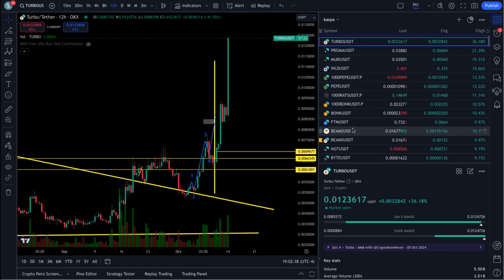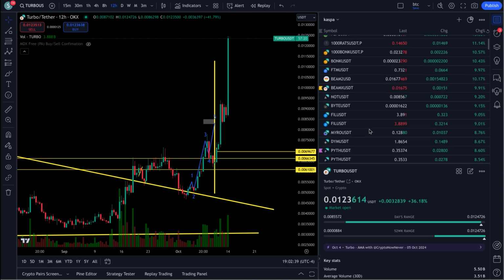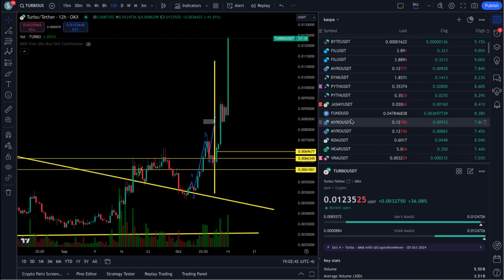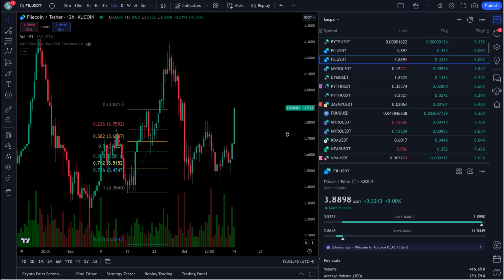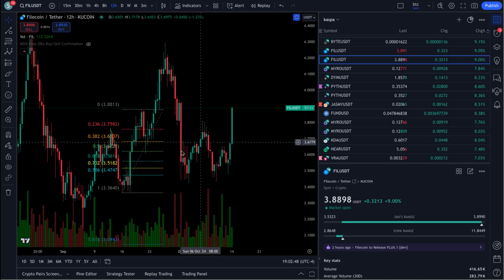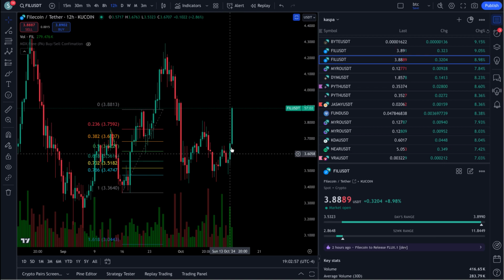But you got all these big moves going, right? And they're making pretty much the same structure as Myro's making. And Filecoin, see it? You can see it instantly right here. You got a 1, 2, three waves started. Inside of the three wave, you'll have five waves. You got one, two, three.